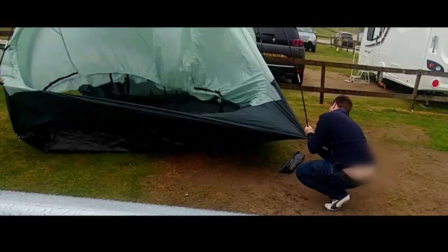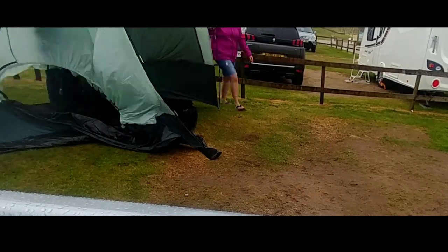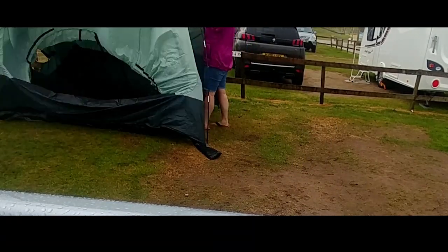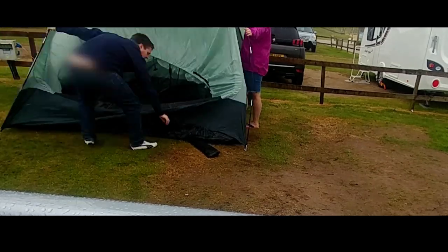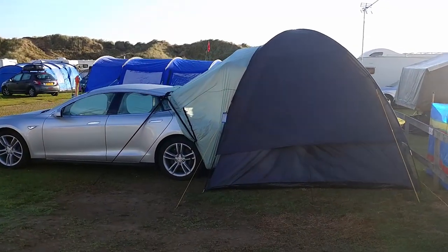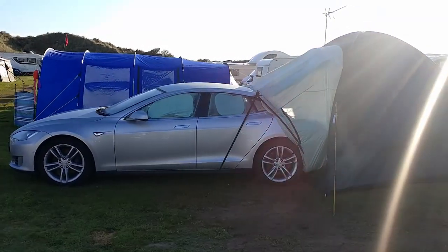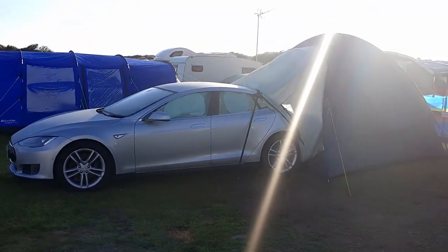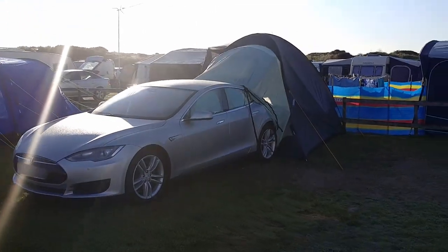As you can see, it's starting to take a bit more shape now. Unfortunately, the recording finishes a bit prematurely. This is due to my phone getting very wet and it stopped on its own. So here's the final result. The car is in place, the tent is pegged down, it's wrapped around the back of the car, and it looks good.